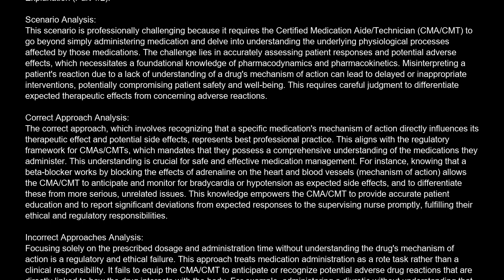Incorrect approaches analysis. Focusing solely on the prescribed dosage and administration time without understanding the drug's mechanism of action is a regulatory and ethical failure. This approach treats medication administration as a rote task rather than a clinical responsibility. It fails to equip the CMA/CMT to anticipate or recognize potential adverse drug reactions that are directly linked to how the drug interacts with the body.